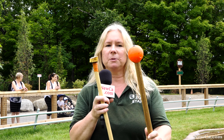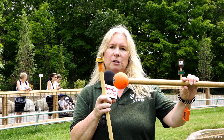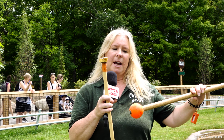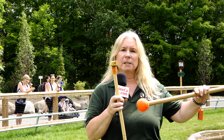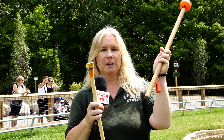Like most of the animals here at the zoo, we do training with the Aldabra tortoises as well. So what we do is we target train them. So we use this with the ball at the end, and we'll ask the tortoise to touch their nose to this target so we can move them along. So we can walk, and then the tortoise has to follow us. And then once they've touched the target, we'll click them with the clicker that's on my wrist, so then they know that they've done the appropriate behavior, and then they get a reward.